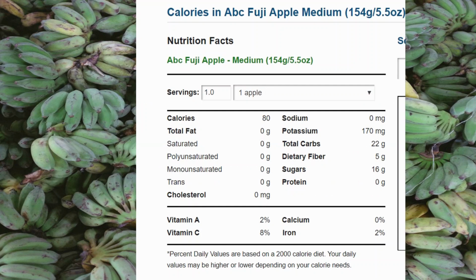This information is from MyFitnessPal. Calories for a Fuji apple, medium, 154 grams, 5.5 ounces: calories 80. Total fat 0, saturated fat 0, polyunsaturated fat 0, monounsaturated fat 0, trans fat 0, cholesterol 0, sodium 0, potassium 170 milligrams, total carbs 22, dietary fiber 5, sugars 16, protein 0. It has vitamin A, vitamin C, calcium, and iron.